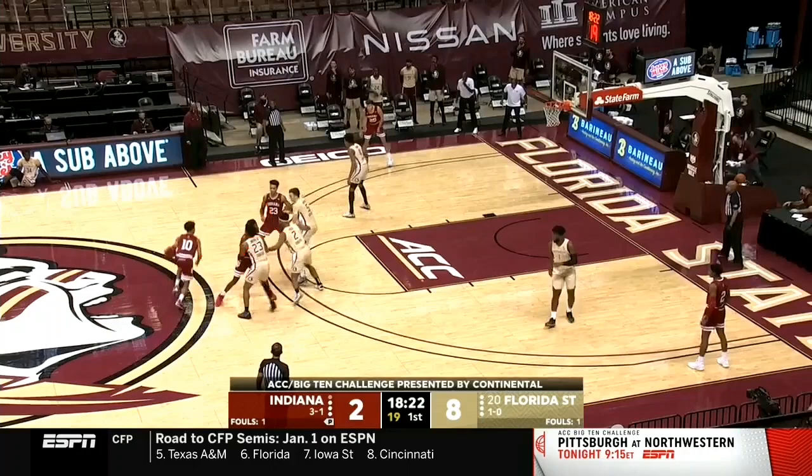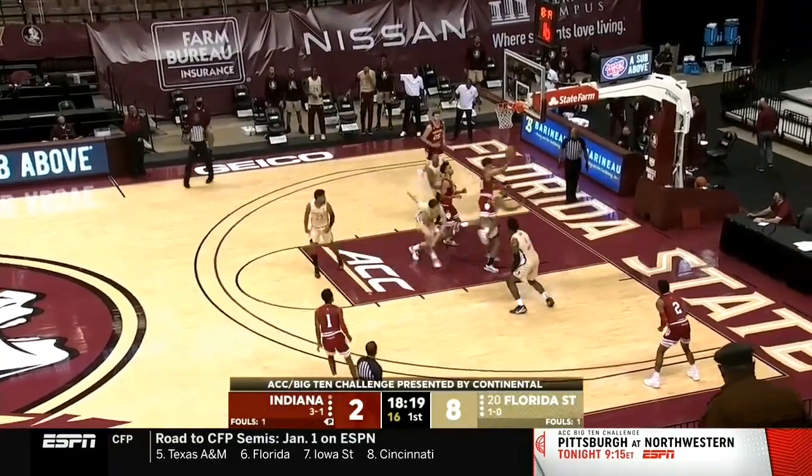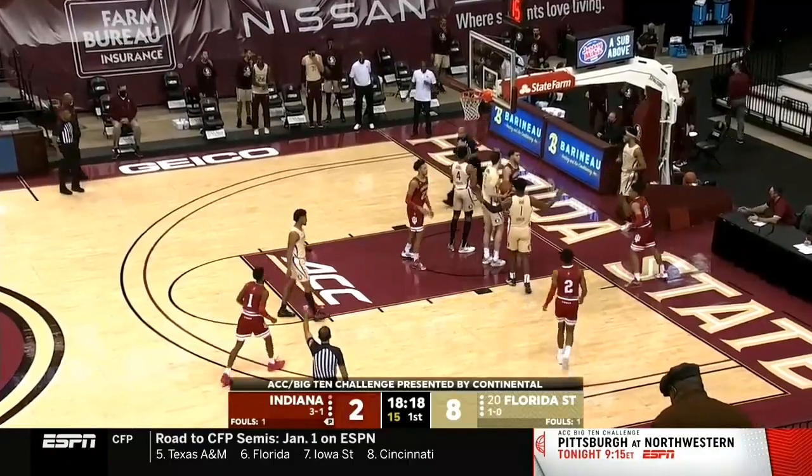So now what does that do? It creates a couple different mismatches. It now has the Florida State center on Robert Finney, and it has where IU thinks they have their best mismatch with number 2 guarding Trace Jackson Davis. So what exactly does this result in on this play? It results in a clear out. Rob gets fouled going to the basket, 2 shots.